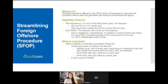And then you have to be physically outside the US for 330 full days. This is normally not a problem for most expats. Obviously, if you have a lot of family back home, if you travel back to the US a lot, even though you're based abroad, it can be a problem. I will say we have definitely filed streamlining for those that don't meet this requirement. We just have to do it in a more special way. So don't freak out if you don't meet requirements. If there's a will, there's a way.